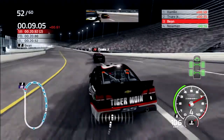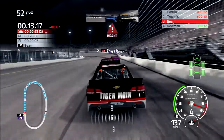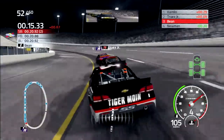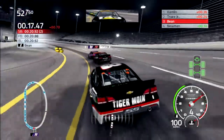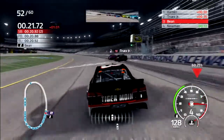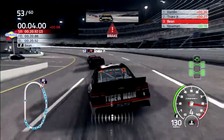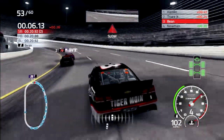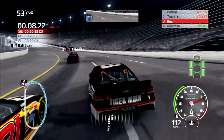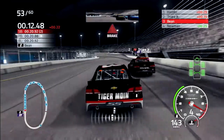Here comes Ryan Newman to our inside. Ryan Newman looks high. We're going to come up to cover. Martin Truex Jr. is trying to shut the door on us. Watch your rear. Boy, we're starting to get a little loose. Eight to go. See if we can adjust this brake bias a little bit, get us a little more. Watch your inside. We overdrove turns one and two. Here comes Ryan Newman. We managed to get the speed. Here we come to the inside of Martin Truex Jr.